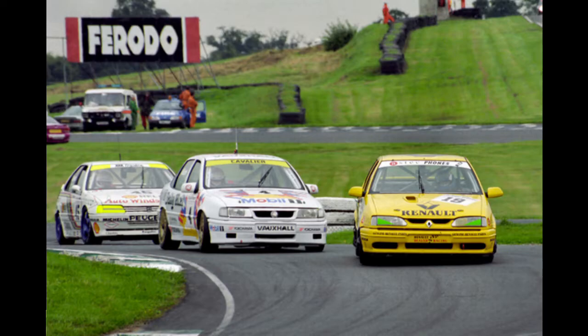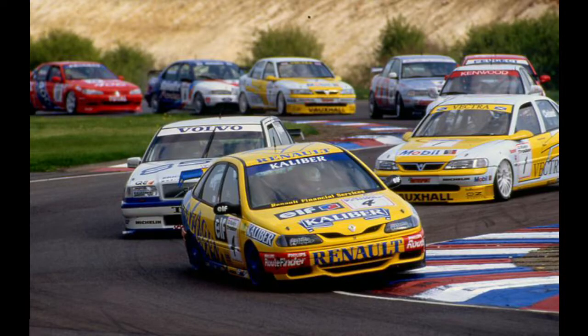There were other good Renault liveries through the years. I do like the 1996 Laguna, not so much the green 1999 cars, but for the best of the lot, it was their first effort in 1993, driven by Tim Harvey and Alain Menu.